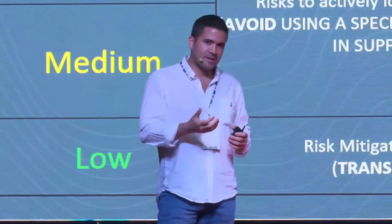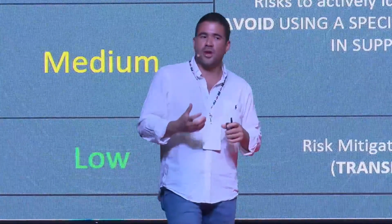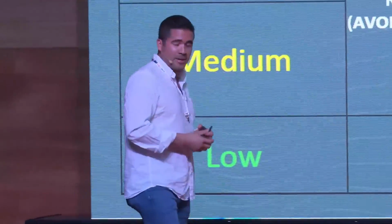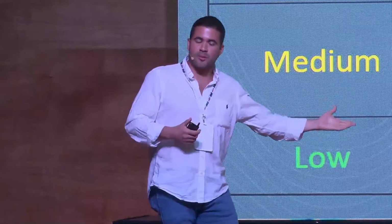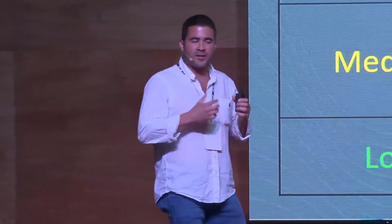At the end, it's a high impact if we don't have the coffee, because as a roaster, we need to have the coffee at a certain time, right? So it's a low probability, but it's a high impact. So it's something that we use. We transfer that to somebody else, because we want to make sure that the experts are managing it.